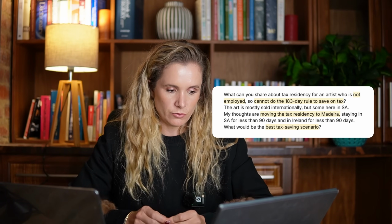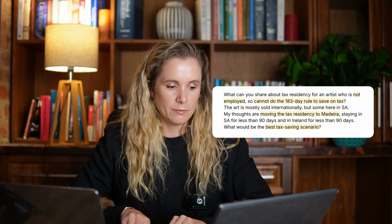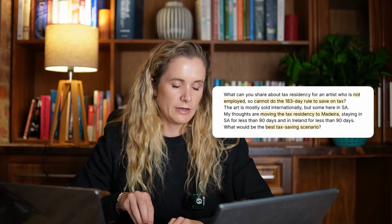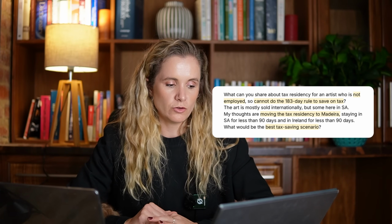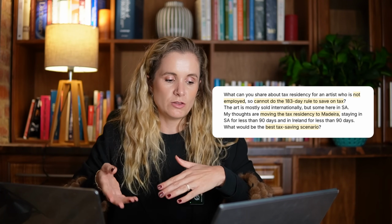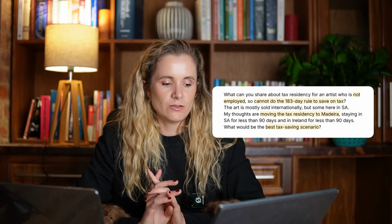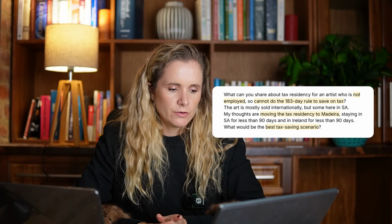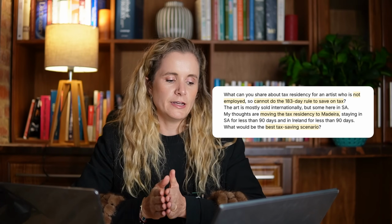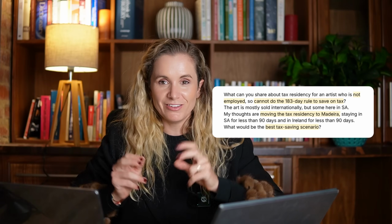183-day rule does not apply to her, which is a rule that applies if you earn foreign income and you're employed abroad. As a South African tax resident, there is an exclusion that you could qualify for. She said that most of the art she sells is international, but she has some sales in South Africa. She's 30 years old, and she's thinking of moving tax residency. She mentions Madeira, and staying in South Africa for less than 90 days and in Ireland for less than 90 days. So she's basically asking what her best tax saving scenario is.